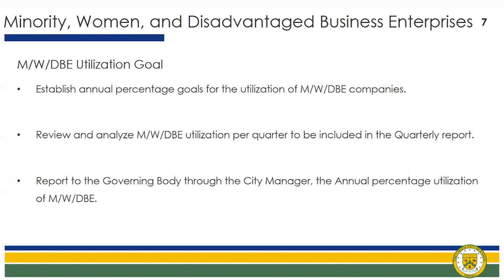Quarterly review and analysis, which is done by the city reviewing and analyzing MWDBE utilization on a quarterly basis. This data is included in the quarterly report to track progress and make any necessary adjustments. Annual reporting, where the city reports the annual percentage utilization of MWDBE to the governing body through the city manager. This ensures transparency and accountability in meeting the established goals. These efforts highlight the city's dedication to promoting diversity and inclusion in its procurement processes.